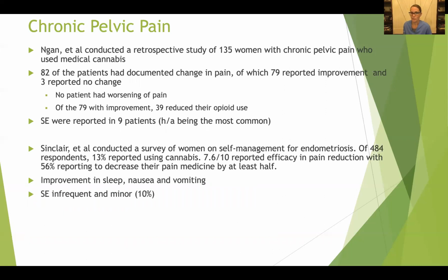Sinclair, and this is out of Australia, conducted a survey of women who self-manage their endometriosis. 484 women responded, 13% used cannabis. 7.6 out of 10 reported efficacy in pain reduction. 56% were able to decrease their pain medicine by at least half. They reported improvement in sleep, nausea and vomiting, and they reported side effects were very minor and infrequent.